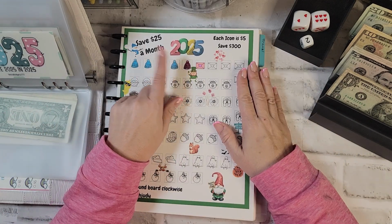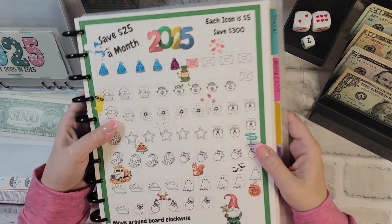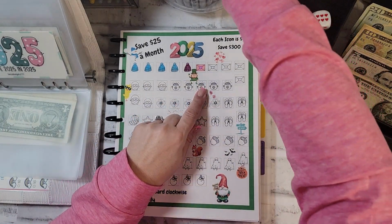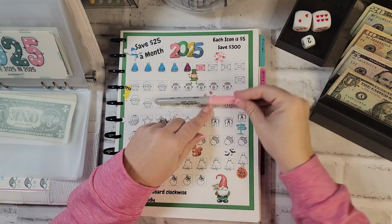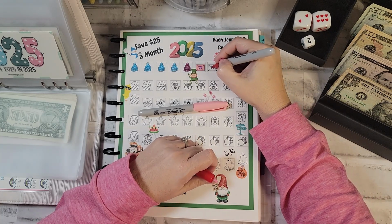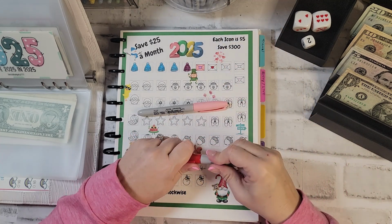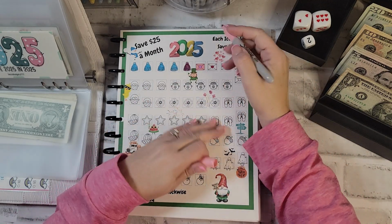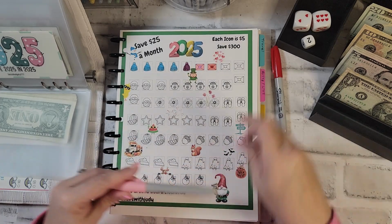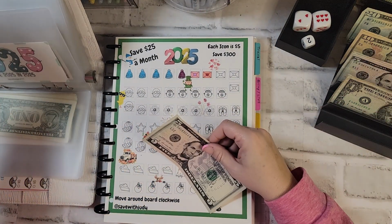So up next we have 2025, save $25 a month with Save with Judy. Each icon is $5. And I don't know, you couldn't really tell on the camera, but now in person, it's like pinkish orangey with a little purpley heart. That's not bad. So I'm going to try. I think that's the color I wanted to do, and I think that's the color I did. So I'm going to try it like this. I don't know. Now that kind of looks like that. We'll see. Okay, it is the same color. I guess light pink looks like peachy. All right, so we are adding $5 into here.